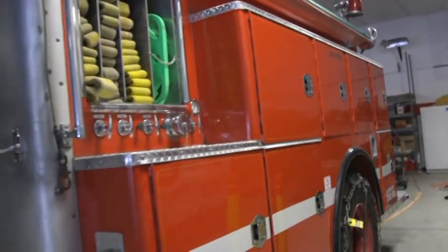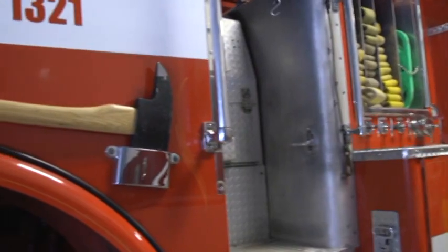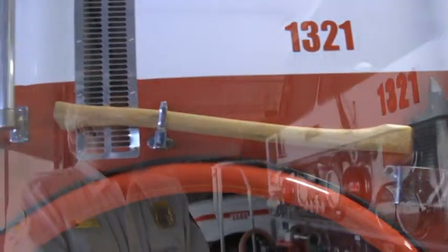Often, he is even able to get items donated, as was the case with the new pumper donated by the Portland Fire Bureau. It's a surplus engine. It's new to us. It is actually ideal for us. It has very, very low miles.